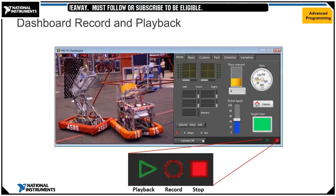So looking into a little bit more on what is in the dashboard, you can record and play back your matches, actually. It's not used super often, but it's there if you want it. It's going to be in that lower right-hand corner: playback, record, and stop. Just make sure you toggle record before your match starts. Definitely don't do it while you're not supposed to touch the dashboard during autonomous, but start your recording there.